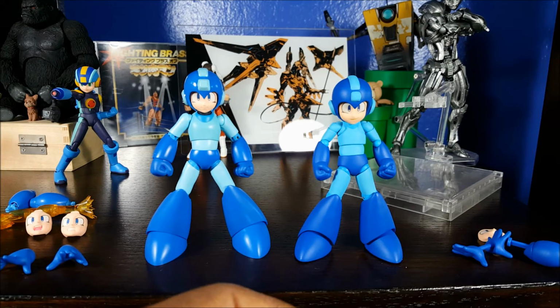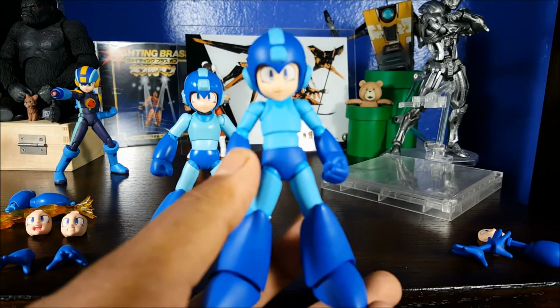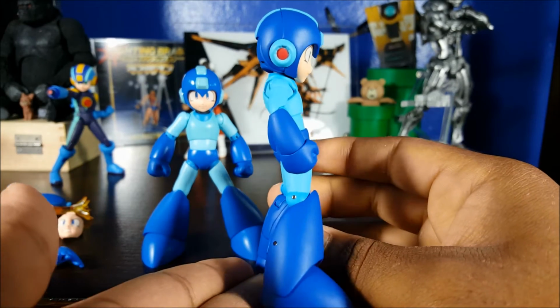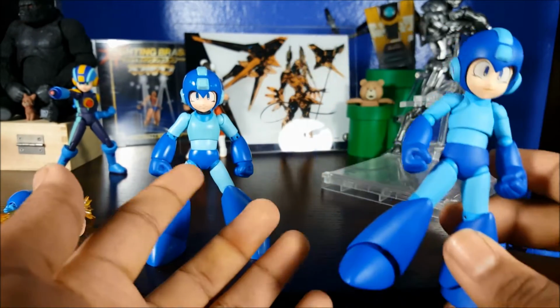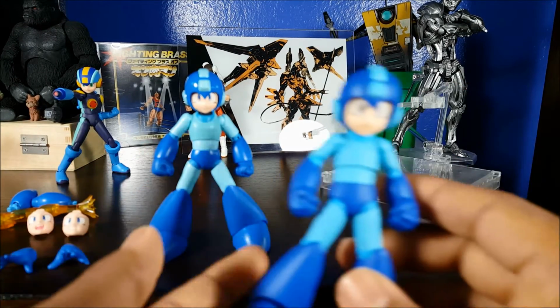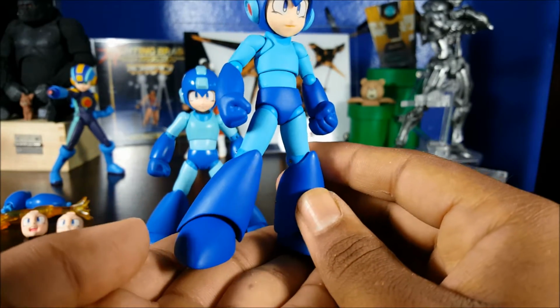But let's just take a good look at what we're working with here, because the articulation is fantastic. Like, I like the fact that I can actually have him in a neutral pose. This one has a little bit more of a harder time because you can't actually get his arms to his side like this. And it's just crazy good.